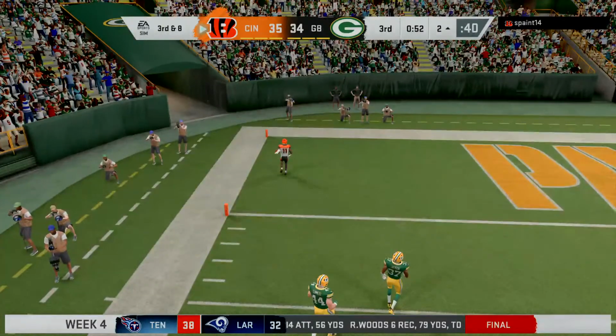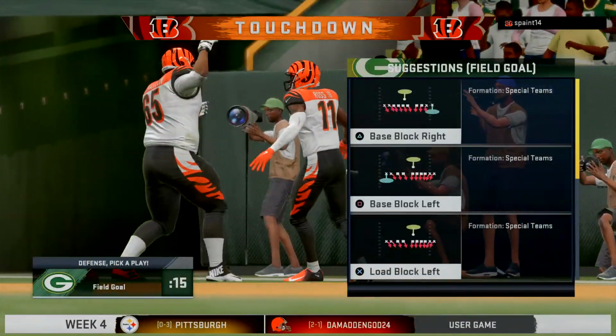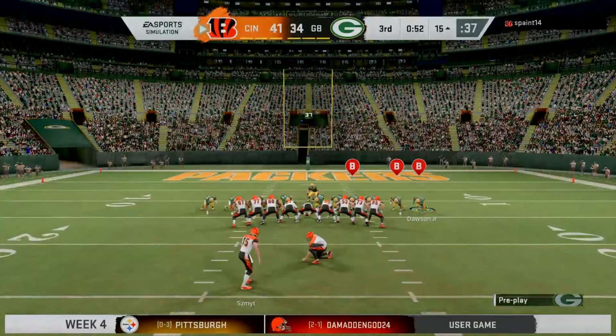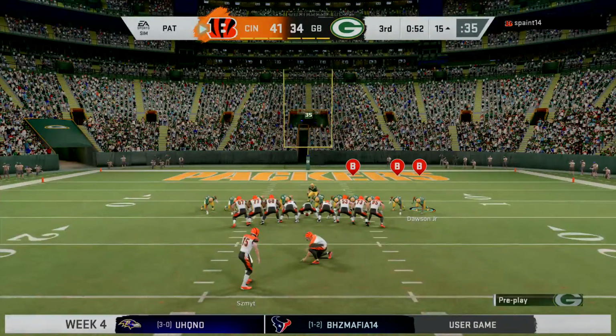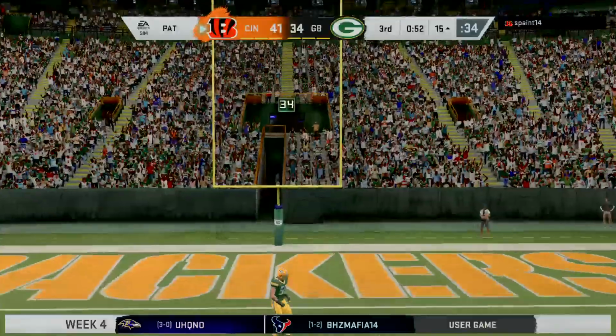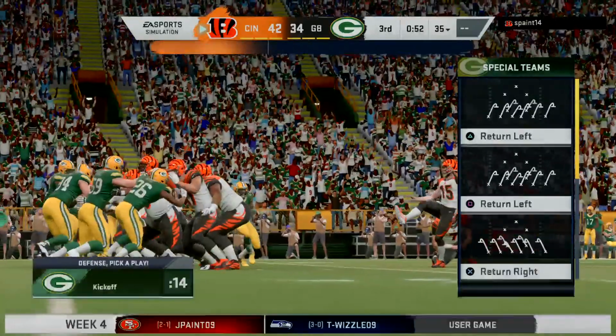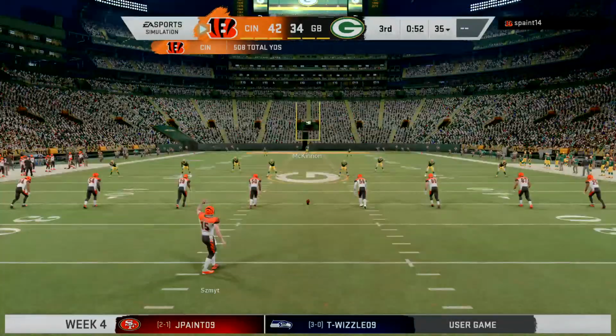Left side, and he'll take this into the end zone for a Bengal TD. Shawn Ross with his third touchdown of the game, number 7 on the year. And the Bengals widen their lead. Extra point up and through, and the decision to just kick the extra point winds up successful.